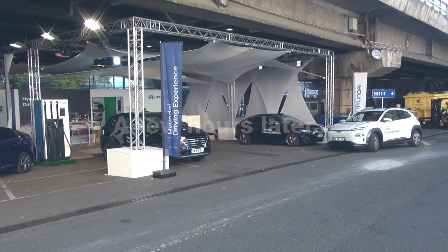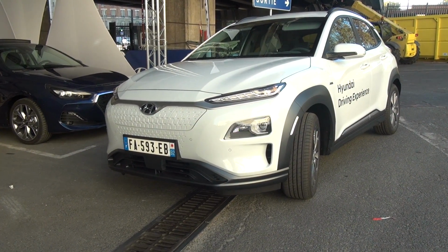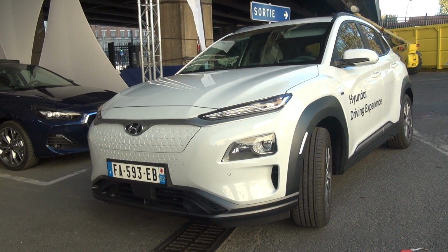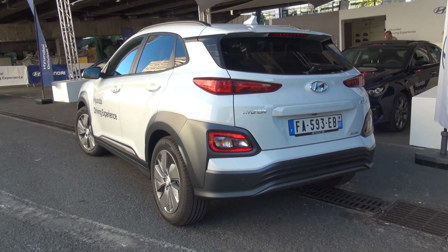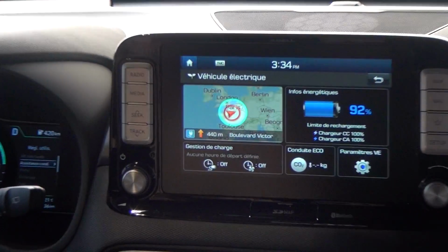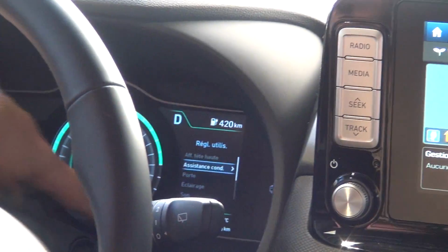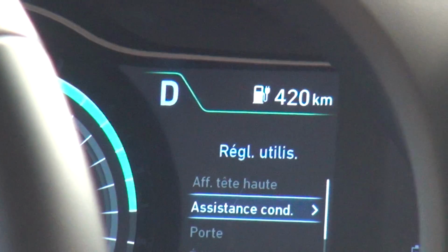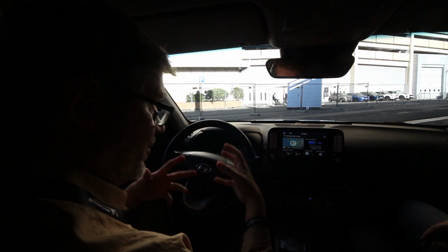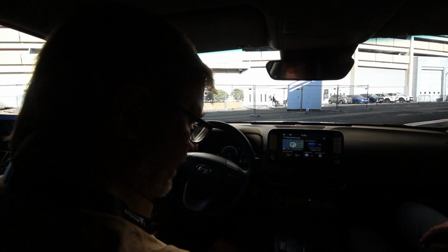We're sitting inside a KONA EV by Hyundai, full electric car with 64 kilowatt hour battery, and the range is supposed to be around 485 kilometers. Exactly. Okay, perfect. So right now we're showing 92% of the battery. Where does it show the range here? Yes, you have the range. That's right here, 420. Exactly. So it's showing 92% of battery. It's showing 420 kilometers. So obviously, I'm sure people, when they are test driving, drive it pretty aggressively. So that's why you can probably extend it if you drive carefully.